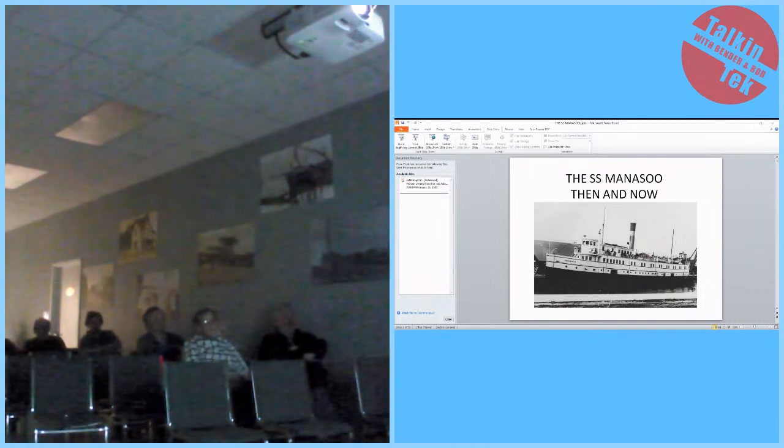But this bicycle we figure belonged to Arthur Mitterborough. He was the purser, and he bought this bicycle to ride around on Manitoulin Island while they're awaiting loading passengers. If you've ever been to Manitoulin Island, it's kind of a neat spot to ride around on a bicycle.